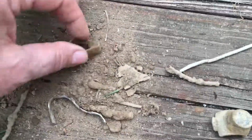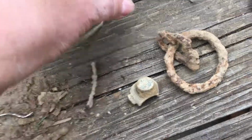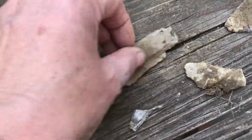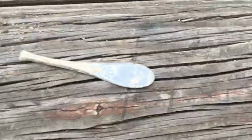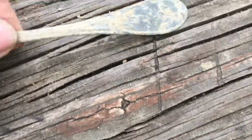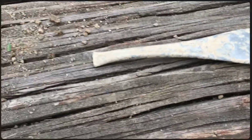Whatever that is. Aluminum foil. Metal. More metal. Wire. Maybe a horse guide. Some kind of metal. Piece of pipe. Metal, metal. And then the fancy stuff was the end of a spoon. That might have been a spoon that I had the spoon bowl with last week.